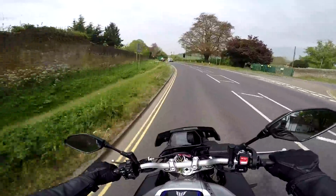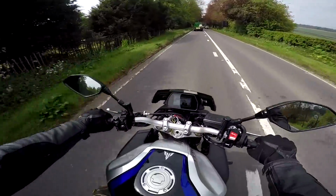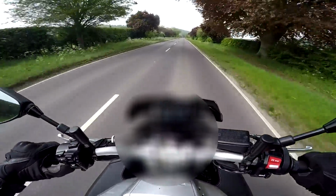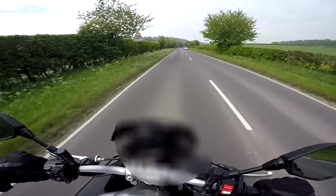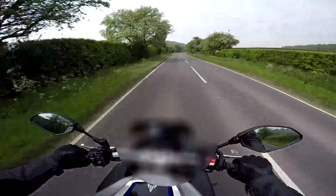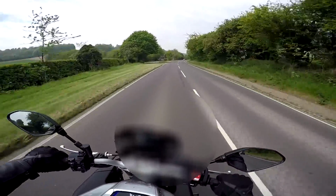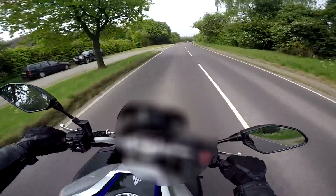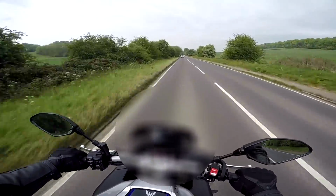Okay, I feel the need to get past this vehicle ahead as soon as I can. Quick shifter on the upshift only works really lovely, and my goodness me, that's the first time that I've attempted to open the bike up at all, and the thing absolutely flies. This is an amazingly quick bike. Not a bike for the faint-hearted.